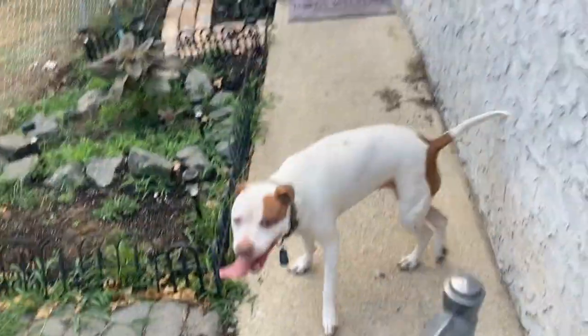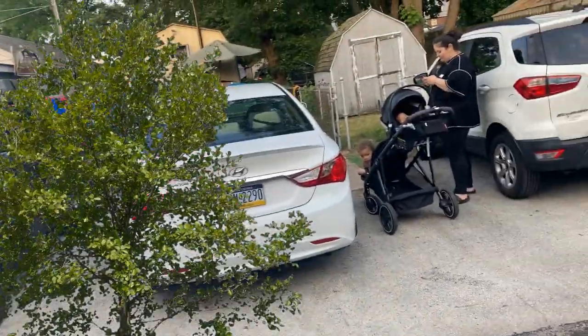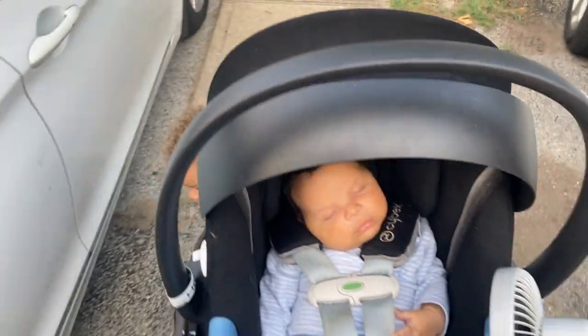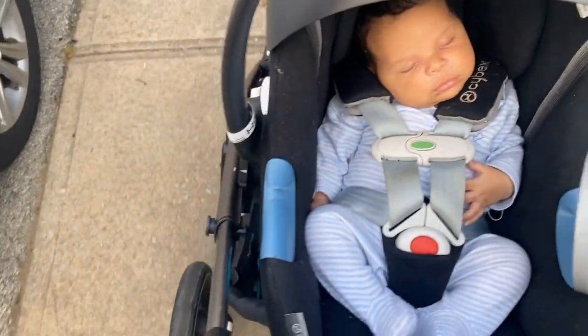Go. Oh, come on. Coco, just stay there for a second. So we may as well. I'm just gonna push them back there. So you can, ooh, sorry, buddy. Oh, daddy is not driving properly.